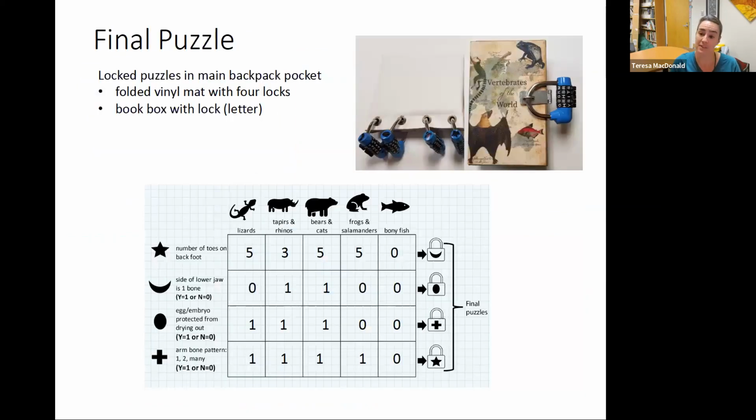Then there's final puzzles. So inside the main backpack are locked final puzzles. And one looks like this. It's basically a giant vinyl map with all the locks again. So all of the answers they've got here, they have to unlock these again to get into the final puzzle. And then there's a box with a lock on it.